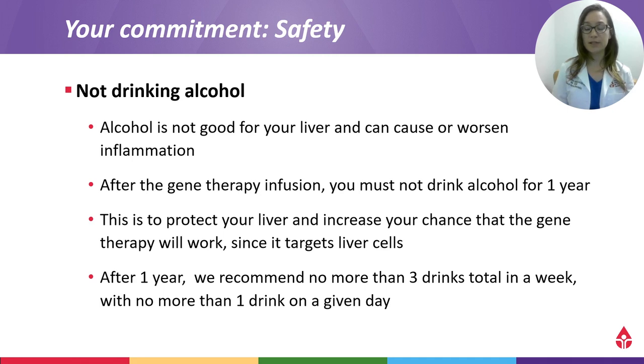So after your gene therapy infusion, you must not drink alcohol for at least 1 year. This is to not only increase your chance that it will work, but also to protect you and keep you safe. After 1 year, even after a year after your infusion, we recommend that you still resume only light drinking, if at all. So we recommend that you would drink no more than 3 drinks total in 1 week, and that also means no more than 1 drink on any given day.